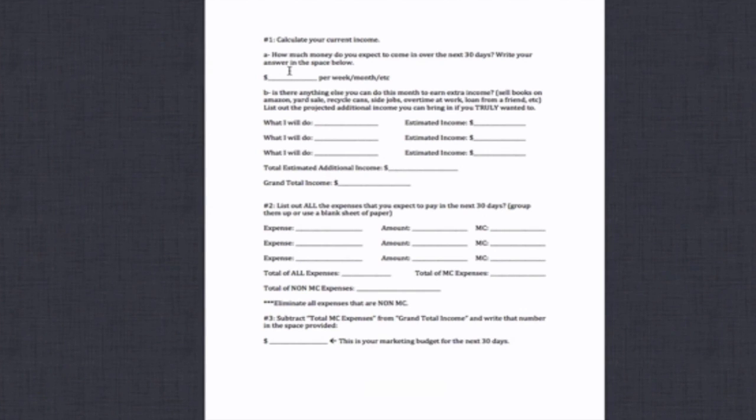So there's 3 steps to figuring out this marketing budget. All right, step number 1 is calculate your current income. All right, so there's 2 parts to this. Part 1 is you answer the question, how much money do you expect to come in over the next 30 days? And you write your answer right here. Okay, so this is like your paycheck, the money that normally comes in on a regular basis that you already have, and that can be per week, per month, whatever. All right, you can write that out there.